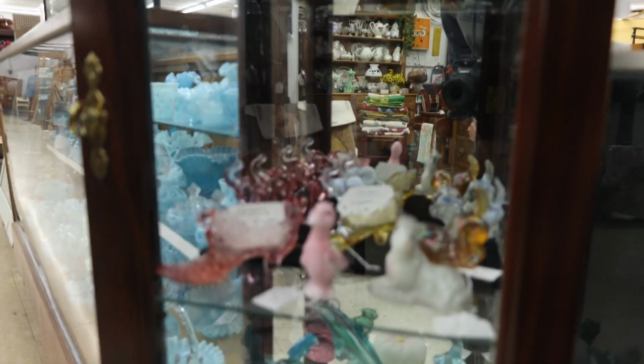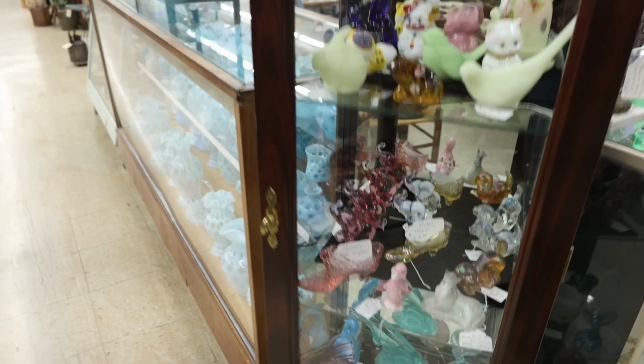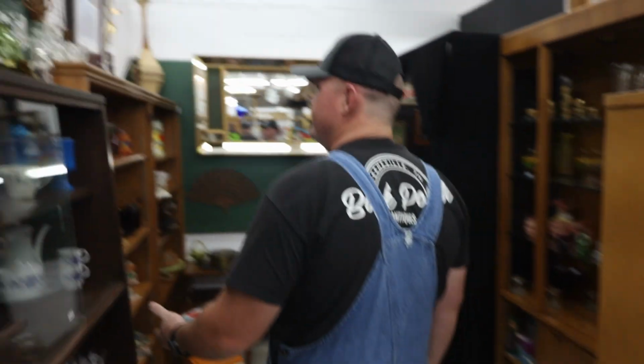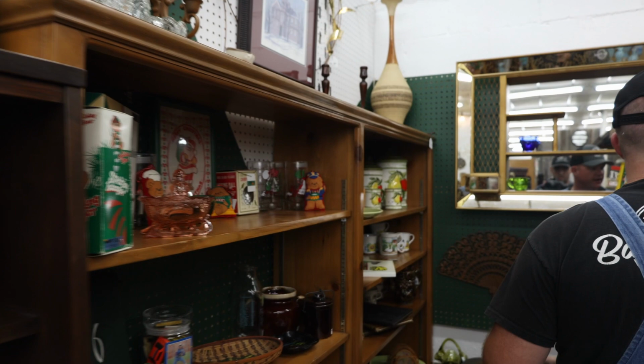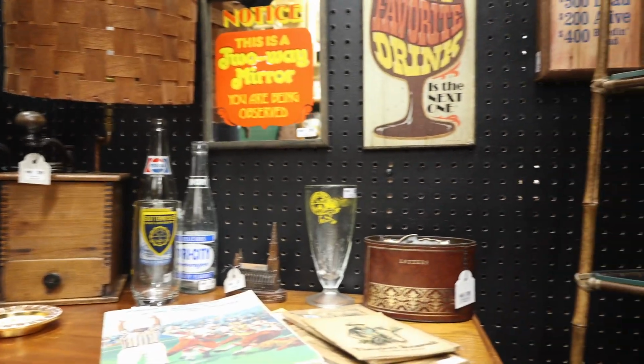Glowing glass, pink glass, rare Fenton pieces. Down at the bottom there is a couple of Christmas ornaments. Those glow in the dark. They're pretty rare, pretty cool pieces. Booth WH57 over here has a really good retro feel to it. Lots of pretty cool things. Some ETSU stuff over there. Some old annuals. Those sorts of things.